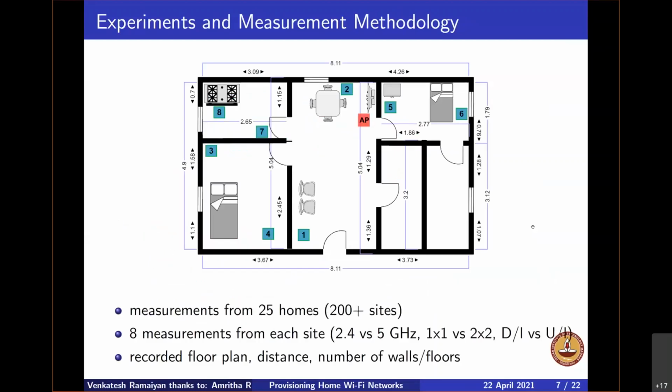This is typically the setup. Here I'm illustrating a floor plan of a 2 BHK. The red box indicates the location of the AP, and the cyan boxes indicate the various locations where we did measurements. Like I said, we made measurements in 25 homes, 5 each of 1 BHK, 2 BHK, 3 BHK, 4 BHK, and duplex homes.